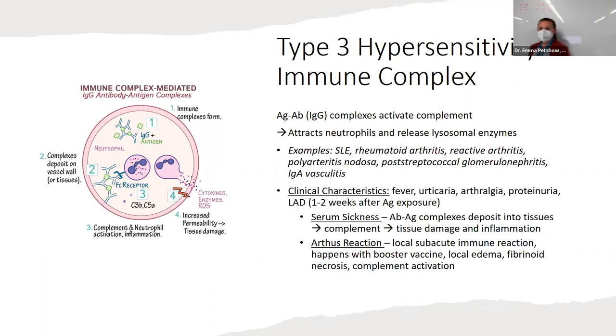I wouldn't necessarily say that, although if you're able to work it in your brain so it makes sense, sure. Absolutely. Any memory thing that works for you, remember it. But the reaction in type 3 isn't necessarily less severe. It could be more severe because this is our glomerulonephritis, right? This is our shutdown of that basement membrane in our kidney. So we can see really significant pathology from type 3.